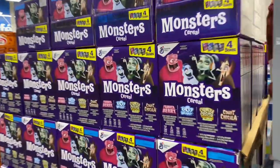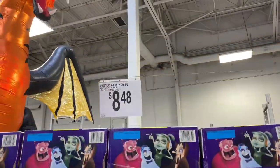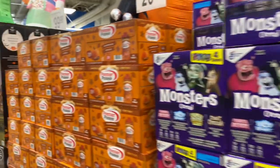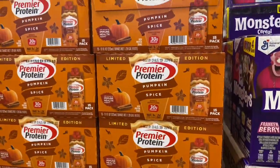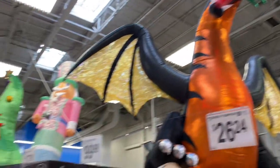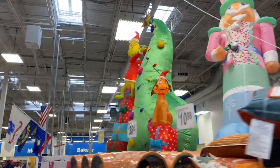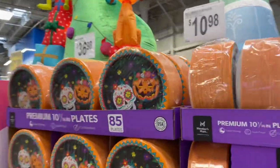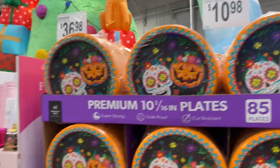Oh, and they got the Monster Mash cereal here. The 4-box for $8.48. Got pumpkin spice Premier Protein drinks for $26.24. Look at that dragon, y'all. This is all their Halloween stuff. And they got a little bit of Christmas stuff right there. The Halloween plates, 85 plates for $10.98.